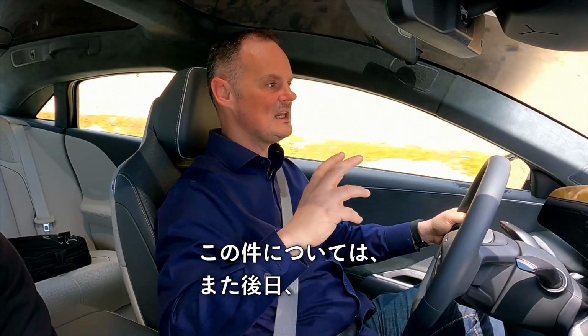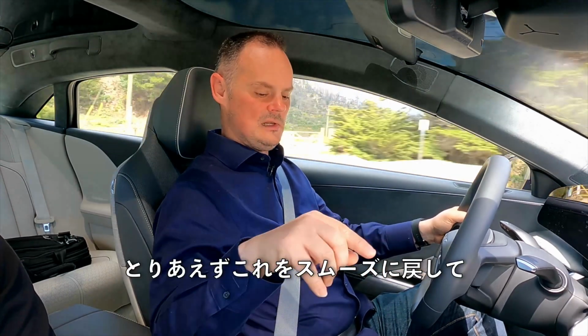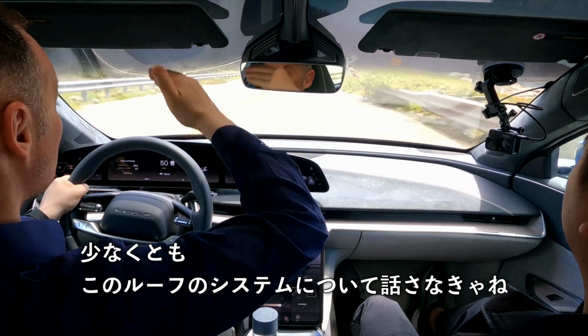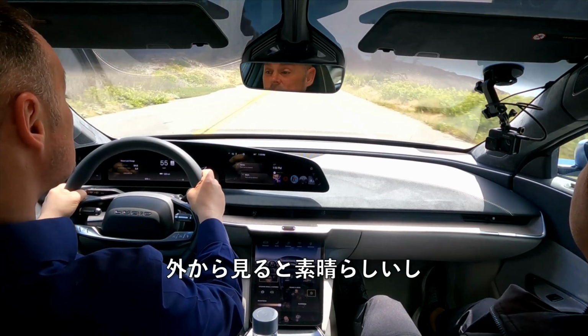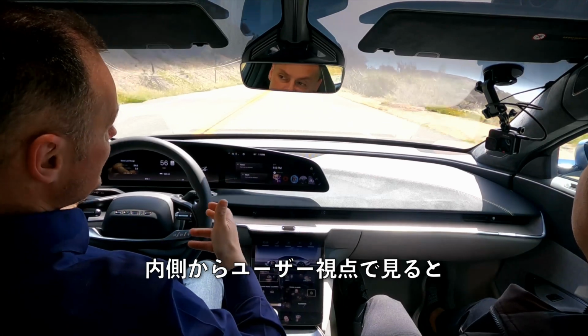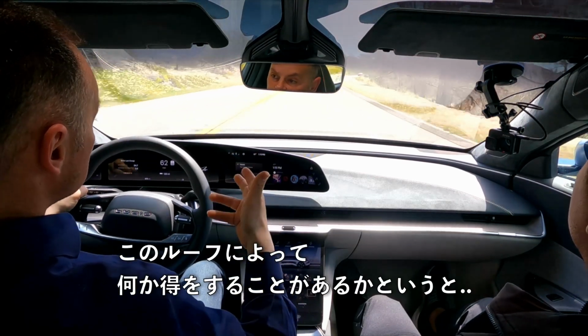We're going to talk about that a little more later, hopefully with one of the guys who's worked so hard on this system. But for now, let's put this back in smooth and just enjoy the scenery. Well, in order to do that, I think we have to at least talk somewhat about this roof system that we have here. It's just my opinion, but this looks great from the outside. It's a real innovation. But from an inside user point of view, does it give me anything that benefits me for the experience of having it?